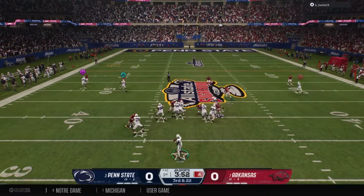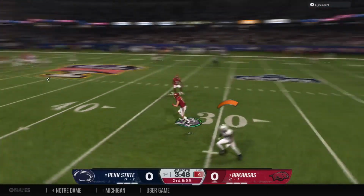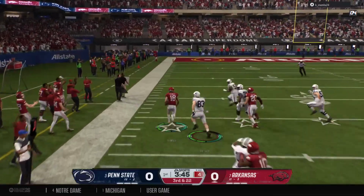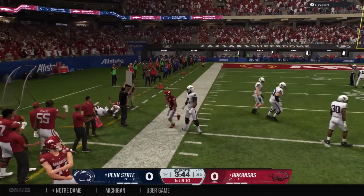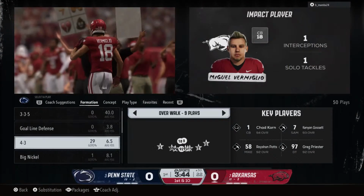Now in third and very long, looking to throw. Looking deep to the right side. The pass is intercepted. Now he's bringing it back across the 40. He steps out of bounds. A solid return and a great way to set up his offense here.